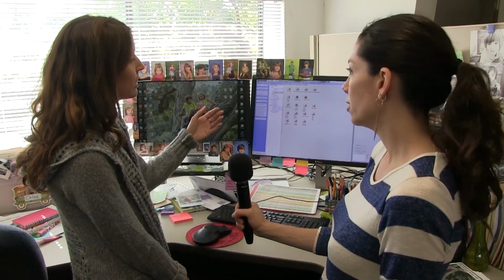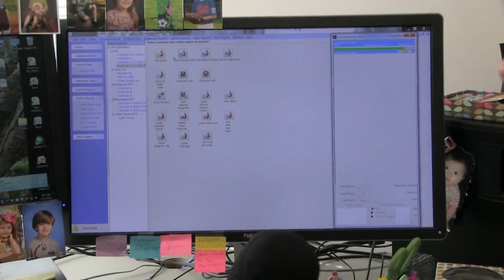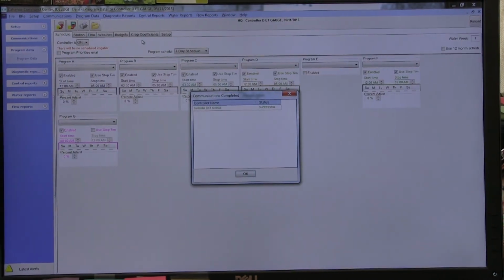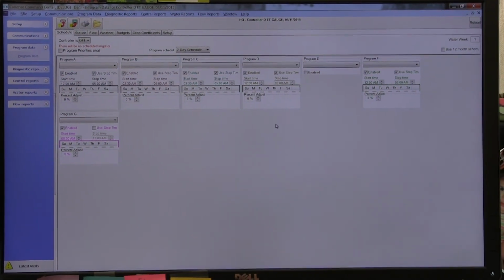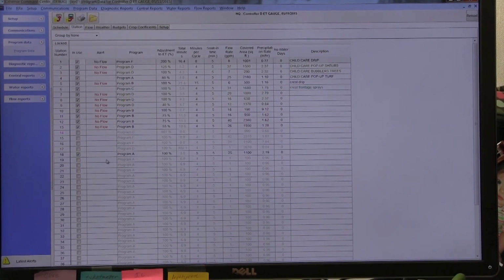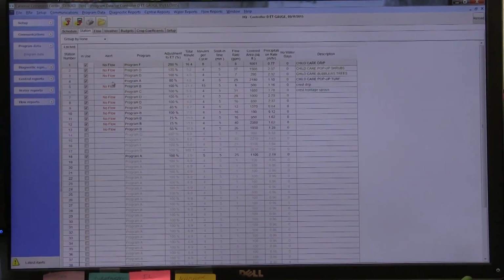Okay. And so those alerts I can actually pull and then send directly to our landscape maintenance contractor, who will address those issues right away. Okay, and then on the left there's a list of all the controllers in the system? Yes. So here we go. It actually pulled up the controller, and now it shows you all the programs and the run times. If we go to this page here, we have all the stations, and of course it's no flow because the controller is off at this point in time.